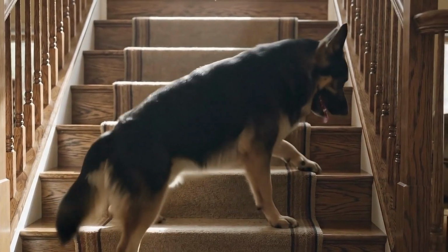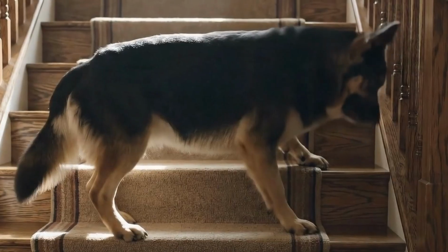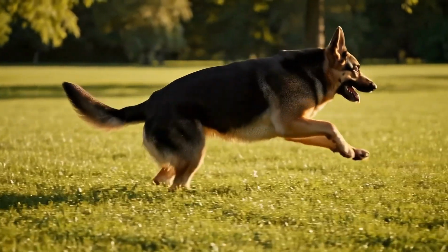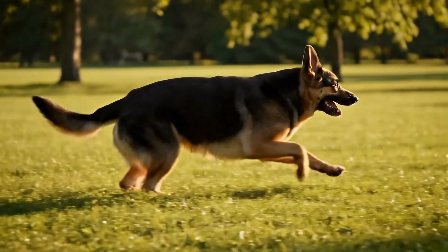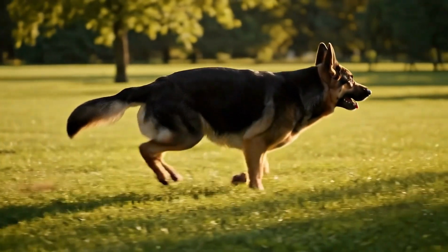These actions require a full range of motion in the hip joints, and any hesitation is a direct communication of discomfort. Pay close attention to stairs. Does your dog now take them one at a time, pulling themselves up with their front legs instead of bounding up with power from the rear? That's a huge clue.